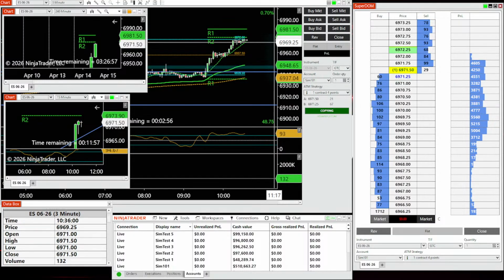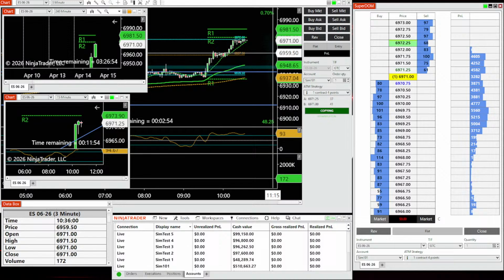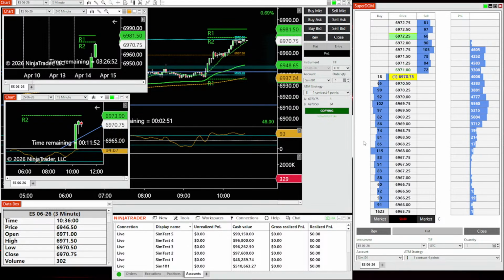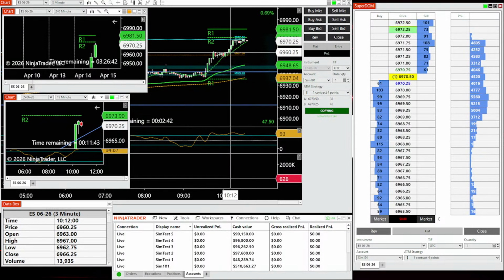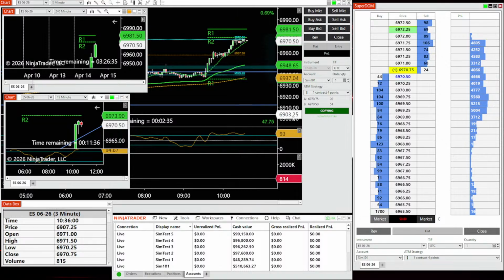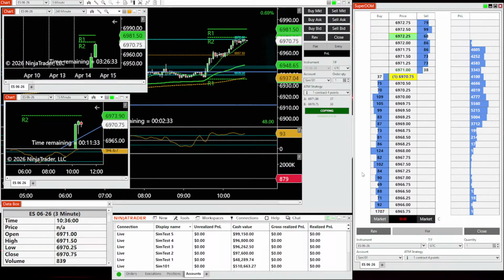Still riding the 9. See, we came here, tested the 9, and then got that push from 60 to 70. This is what I'm looking at. This is what I think may happen. May get to 80.